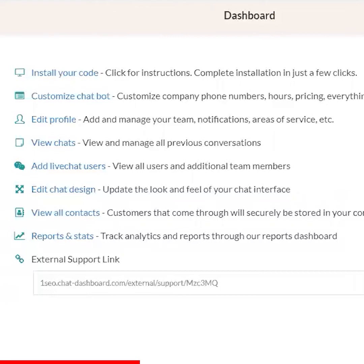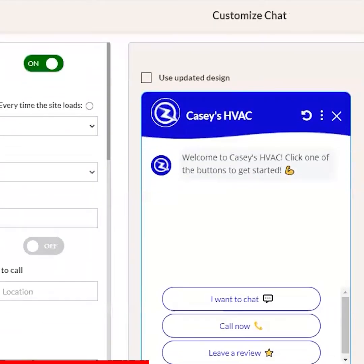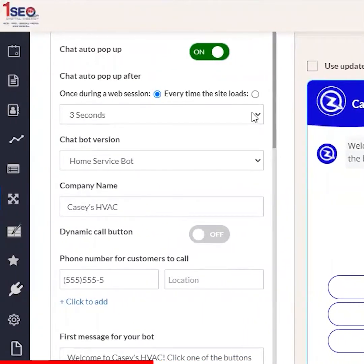So for today's example, I set up Casey's HVAC company. I know that we've had a ton of success with our home services clients getting chat on their site. So the first thing you're going to want to do is on this dashboard, click Customize Chat Bot. And here's what your physical bot is actually going to look like. And there's all these different options. First, you've got to know, do you want it to pop up automatically? If so, after how long or immediately?